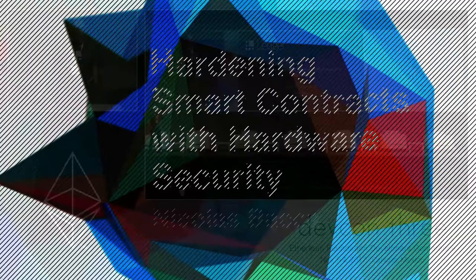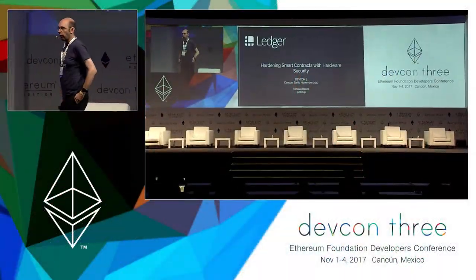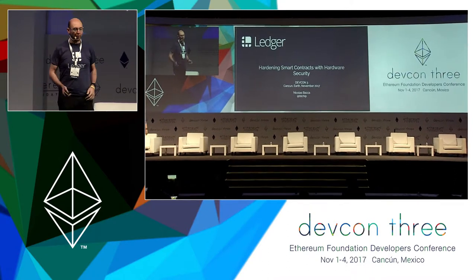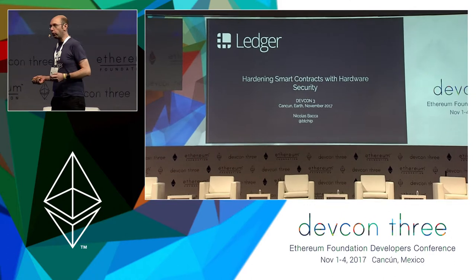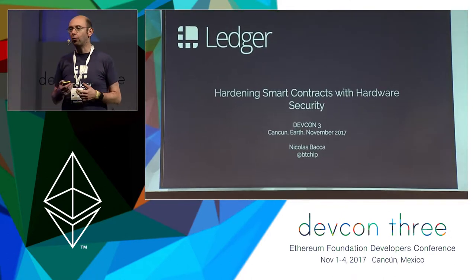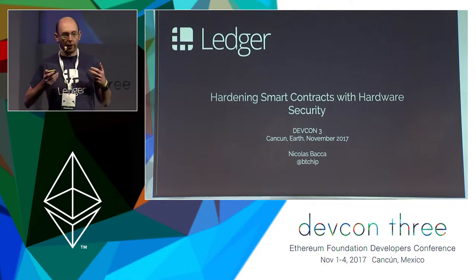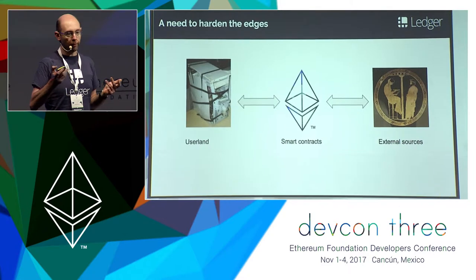Devcon. My talk today, I'm Nicolas, co-founder and CTO of Ledger, manufacturer of fine hardware wallets. My talk today will be about hardening smart contracts with hardware security. An alternative title could be how to design a platform to build hardware wallets on different kinds of secure hardware. So let's move forward.